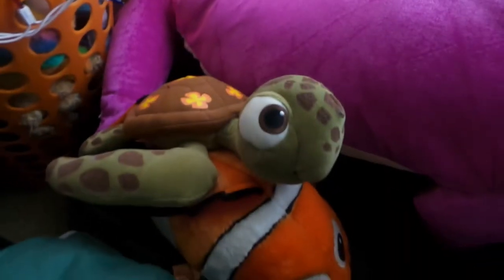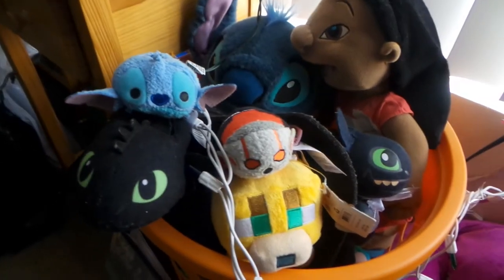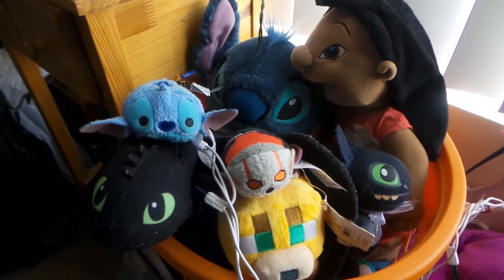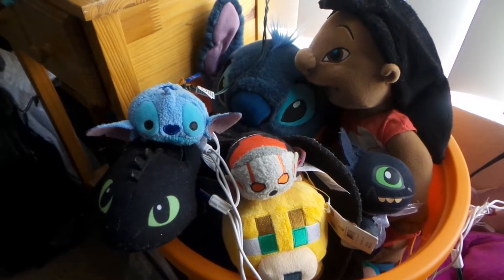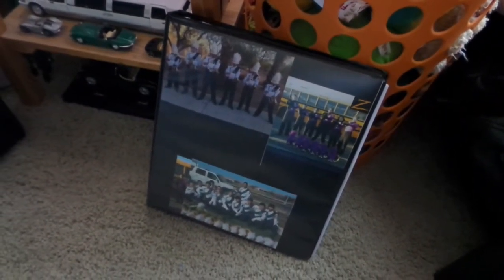But yeah, we got Squirt, Nemo, although that Nemo's too oversized for the Squirt. It's not proportional. Then Lilo Stitch, Ant-Man, Ocelot from Minecraft, Toothless, more Stitch, Tsum Tsums. Yeah. Then we got my marching band binder.